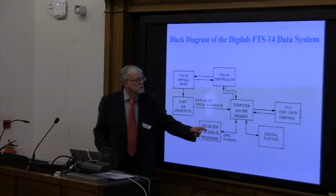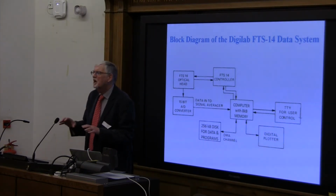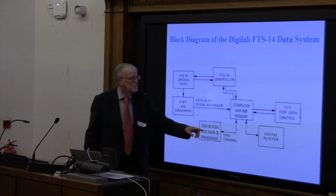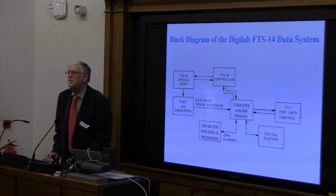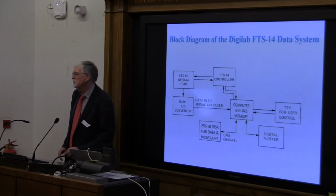The whole thing was controlled by an ASR33 teletype, a big clunky thing that stood off to the side of the instrument, and the spectra ultimately plotted onto a digital plotter with pre-printed chart paper because there wasn't room to put alphanumerics on this computer.